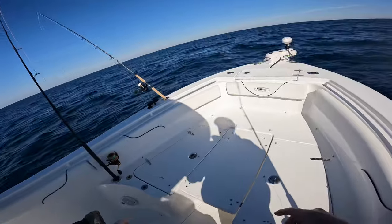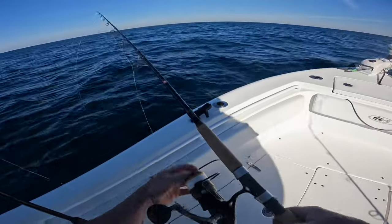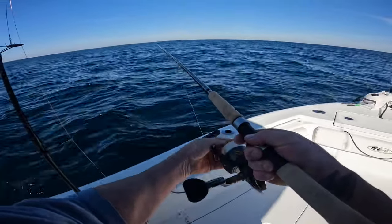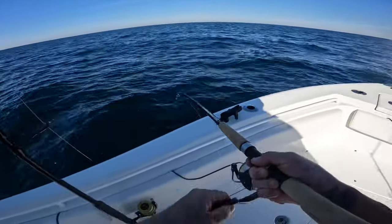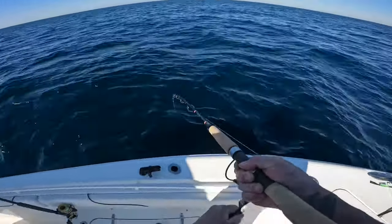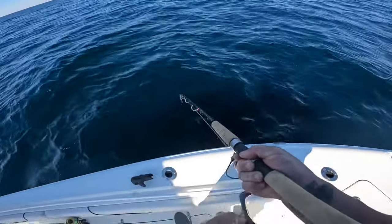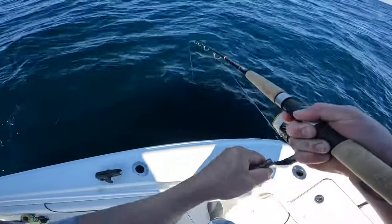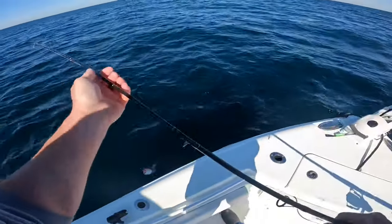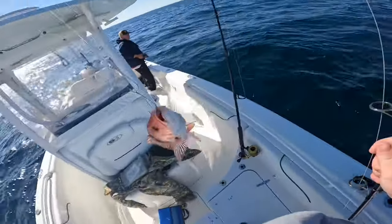Up here hitting the free line. Something's gonna come up and hit the free line. Oh, that feels like it could be the right one there, maybe. Yep, something, I saw it up here moving around. Let's see. Nope, another snapper. Nice keeper snapper, but he would be a good one, but not what we're after though, for sure.